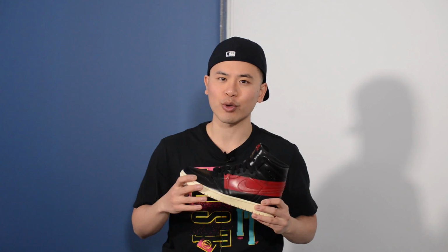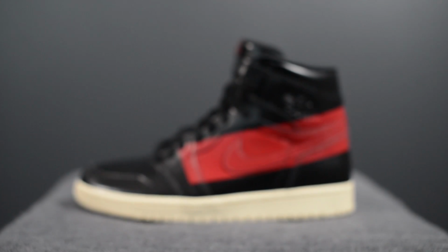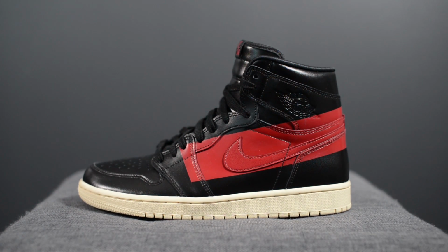I am back today to give you guys a review of the Air Jordan 1 High OG Defiant in the Couture colorway. These initially dropped on February 23rd for $175 US or $235 here in Canada, and the official colorway for this shoe is black, gym red, and muslin.